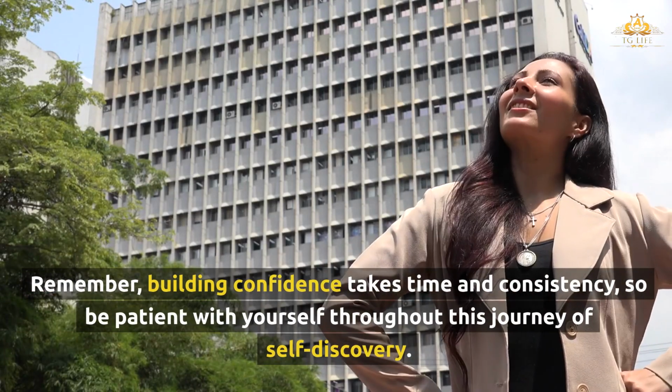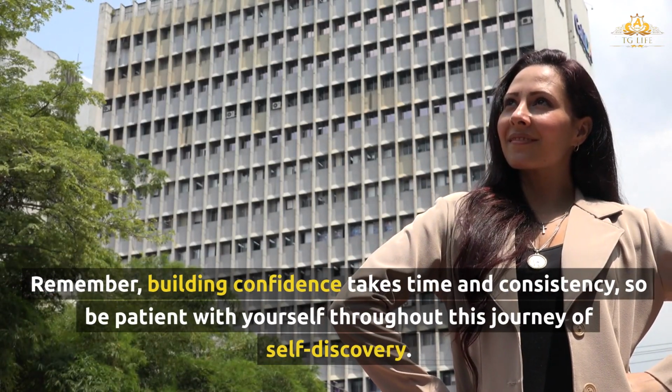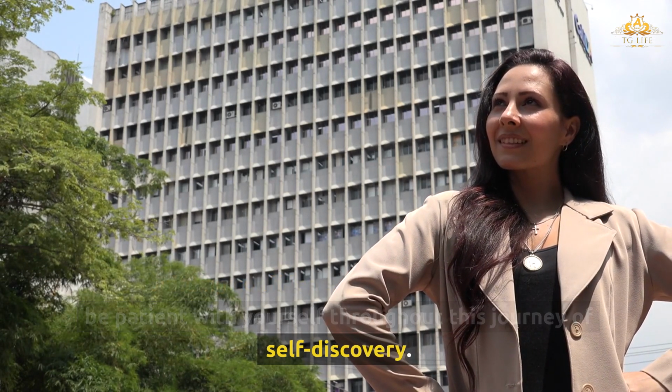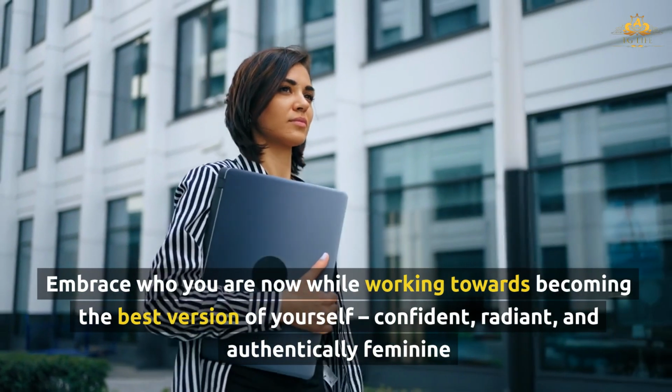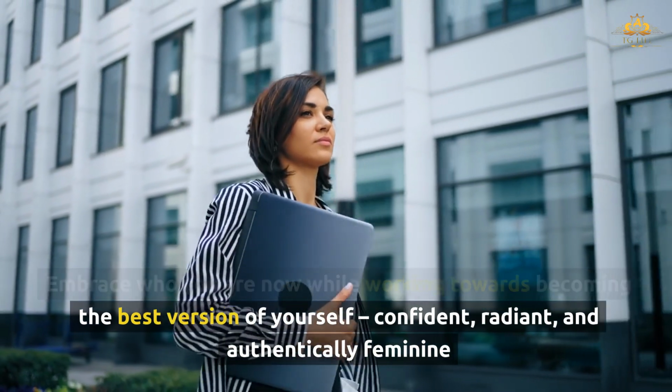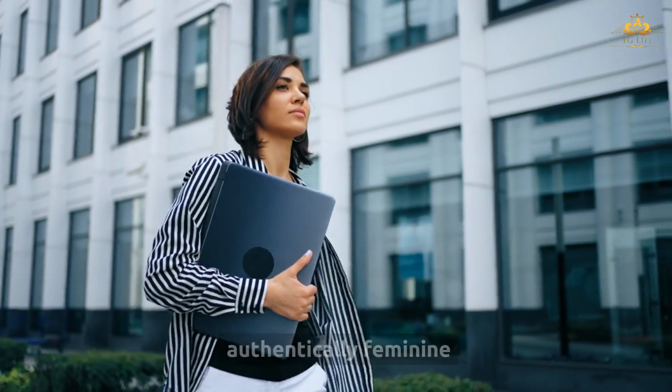Remember, building confidence takes time and consistency, so be patient with yourself throughout this journey of self-discovery. Embrace who you are now while working towards becoming the best version of yourself: confident, radiant, and authentically feminine.